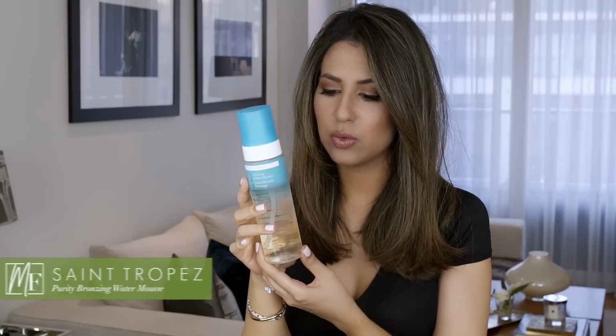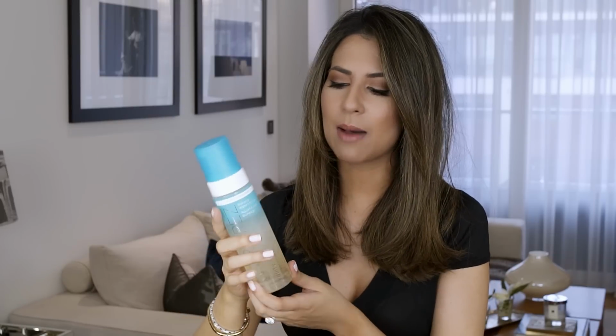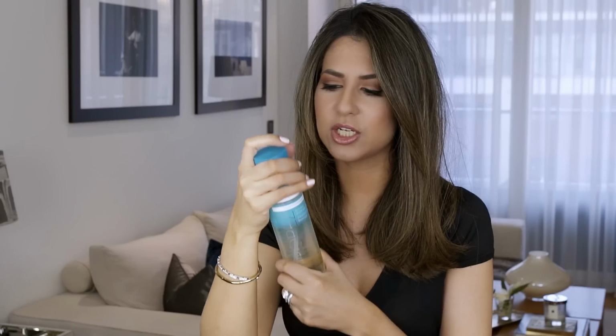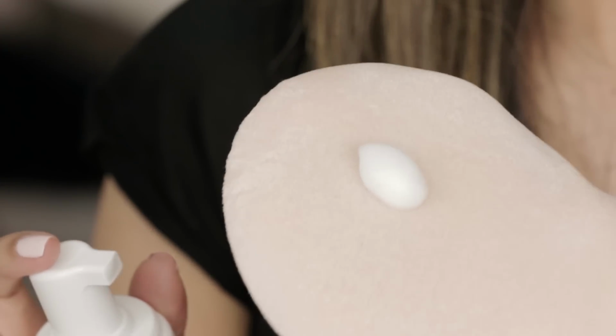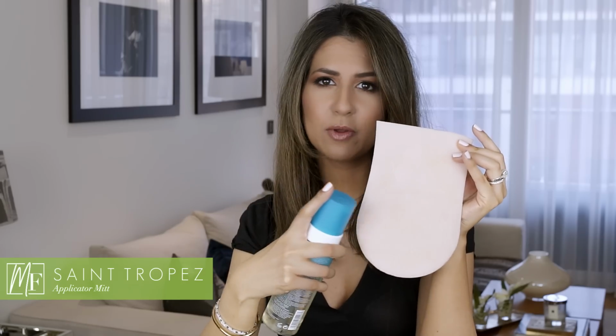And you might think, how is this a self-tan, because it's completely transparent? But what you do is you shake it up, and it comes out as a foam. Basically, I just take the pump and apply a couple of pumps onto the mitt. I'm using the St Tropez fake tanning mitt, which is really, really good. Then I do it in circular motions, always upwards, on any areas where I want to tan.